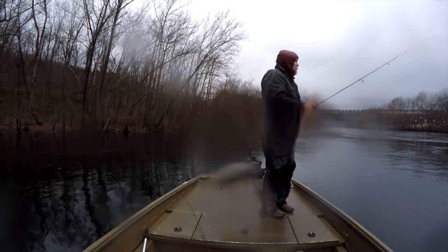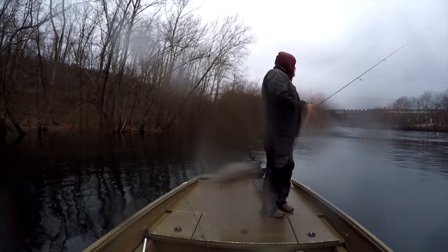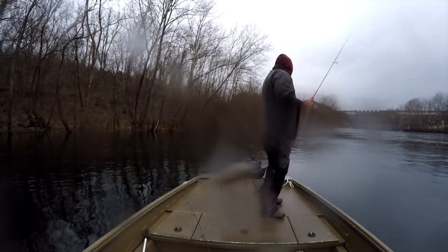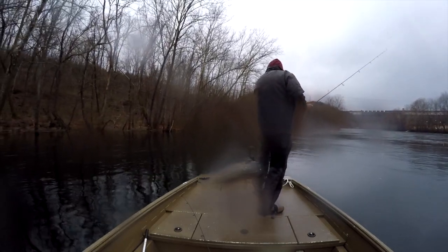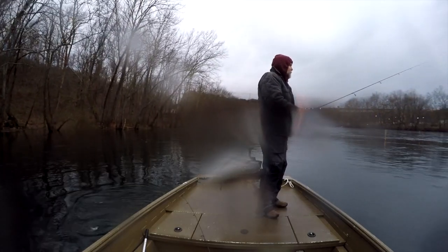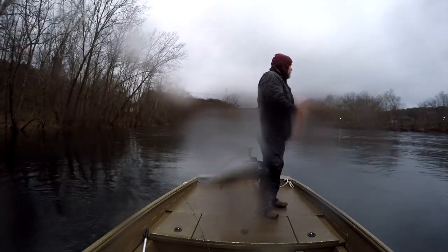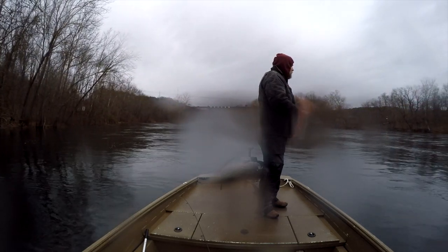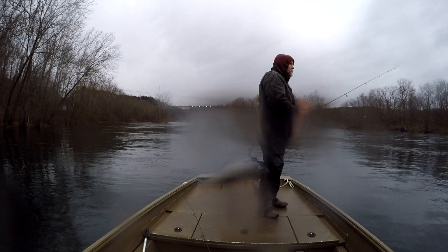So, is that my stump? I think it might be. Can't tell. Right now, jig down close to the bottom. The wind's starting to really lie down. That's good.